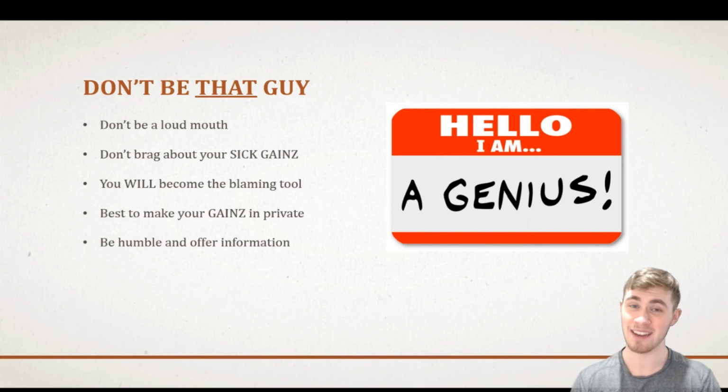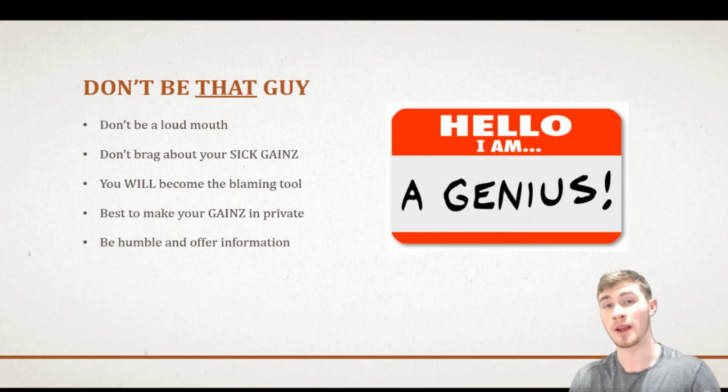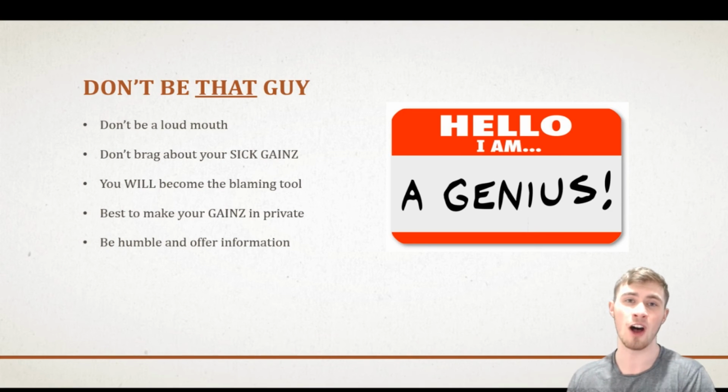When it fell back down to 6, you better believe I was getting texts. Dude, what did you have me invest in? This is such a terrible idea. But as it was going up, everybody FOMOs and wants to get involved. However, as it's going down and people lose money, you're going to be the person they blame. So do not be that guy.